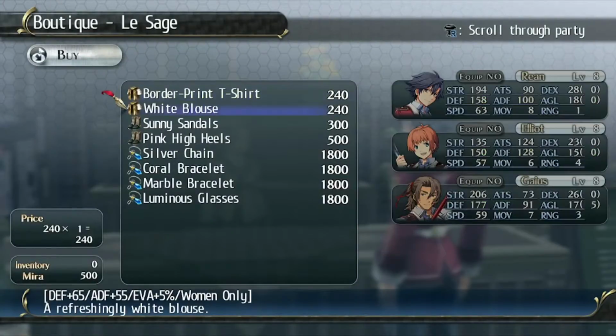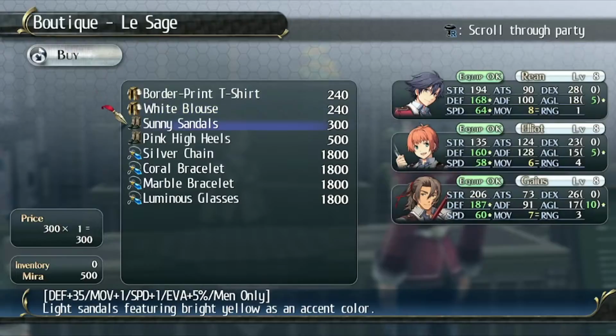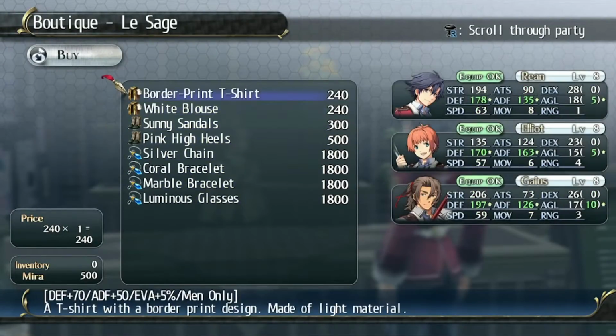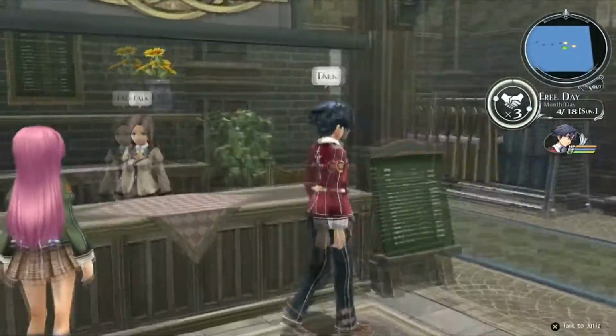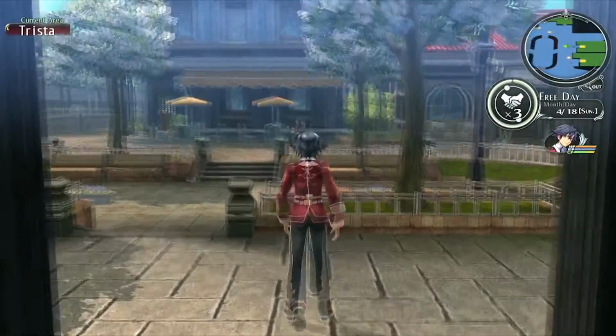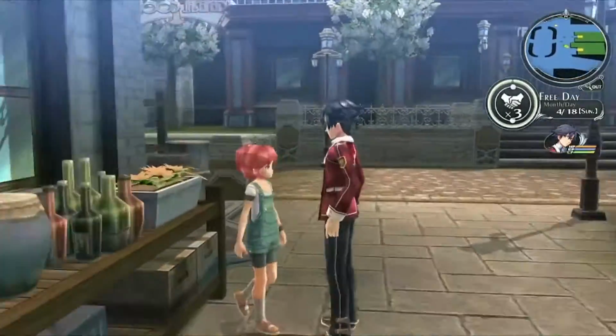So here we can get armor, as well as some accessories. I don't think we'll ever get armor from here, though. I think the armor we get in the student store is... I think that's better. I think the student store should be open by now.